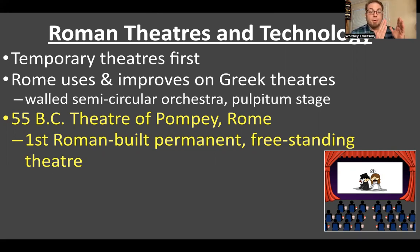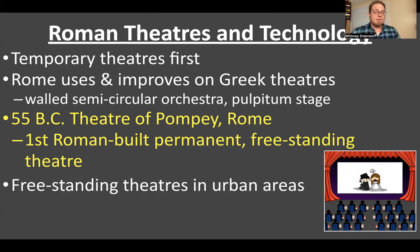First Roman-built permanent. So Romans built this and it's permanent. Also, it's freestanding. So that's an innovation on top of what the Greeks did. Remember, the Greeks had theaters that were built into the hillsides, limited by geography of the area. Romans, not so. They had freestanding theaters which were in their urban areas. Cool stuff, huh?